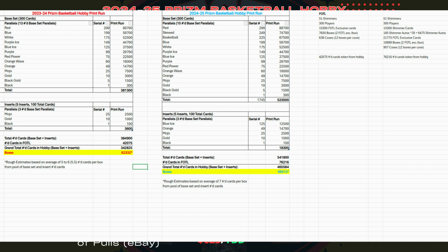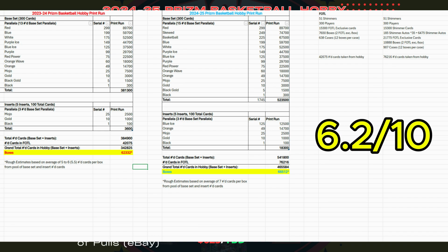So my rating for Prizm Hobby is a 6.2 out of 10, and that obviously goes up as the price continues to come down. Still very hard to hit out of this product, but I do like seeing more numbered cards in these. I'm excited to open some retail later and see some of those other case hits, especially that manga.